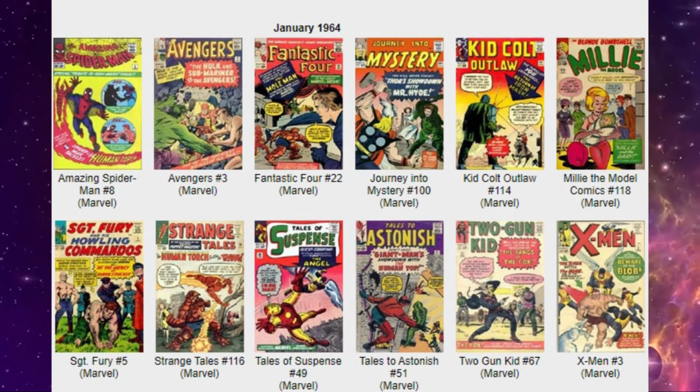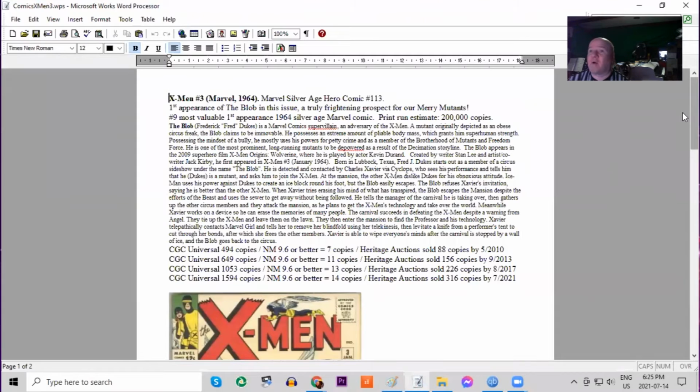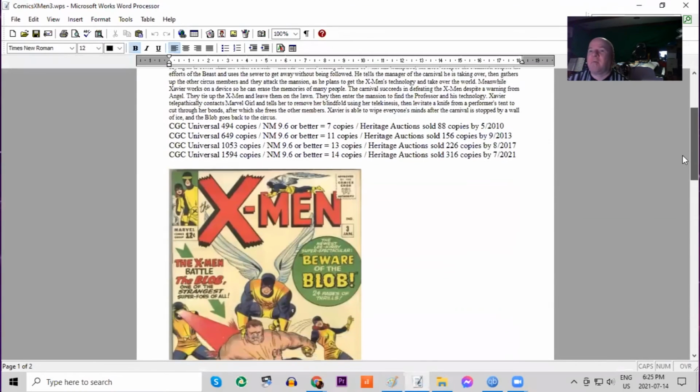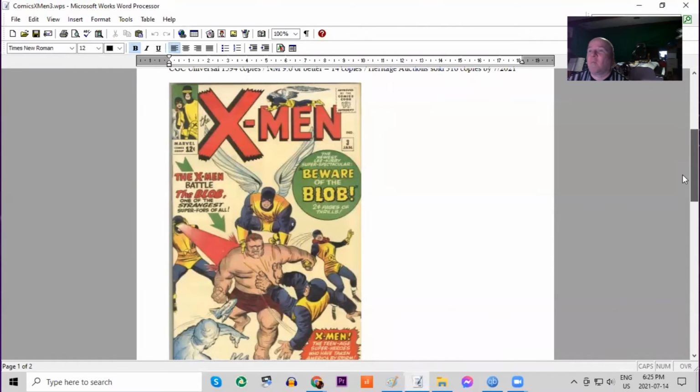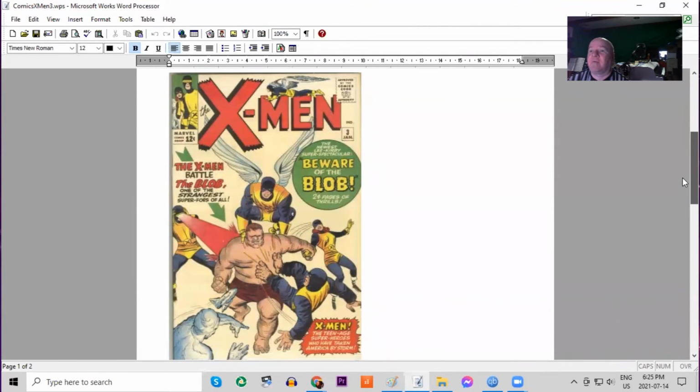And also this month, X-Men #3. This book also being published bi-monthly. Hadn't proven itself yet to be a big enough selling title, but print run is estimated at 200,000 copies. It's the first appearance of the Blob in this cover. And I always think that this cover looks very similar to #1. It's got that same white, creamy background cover.